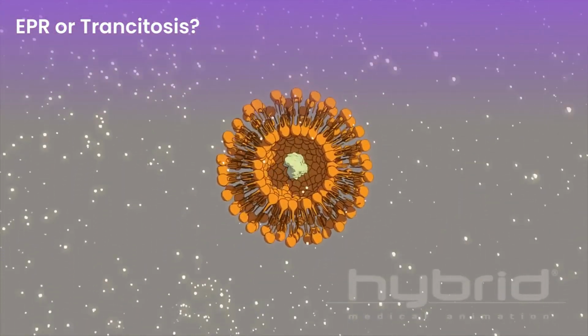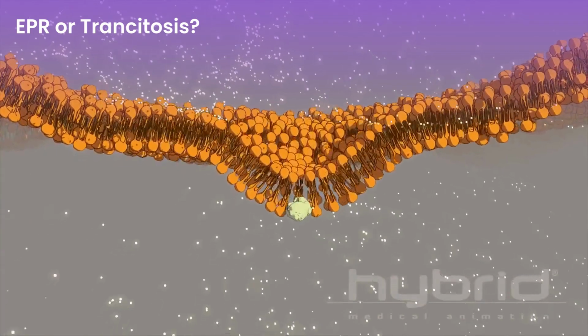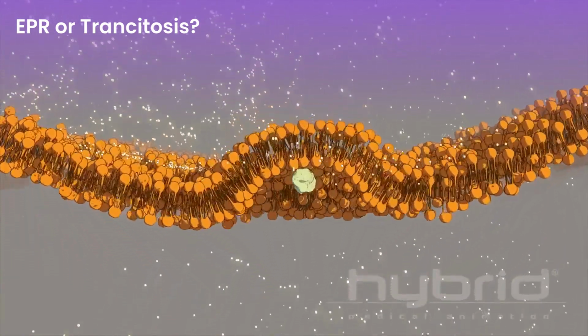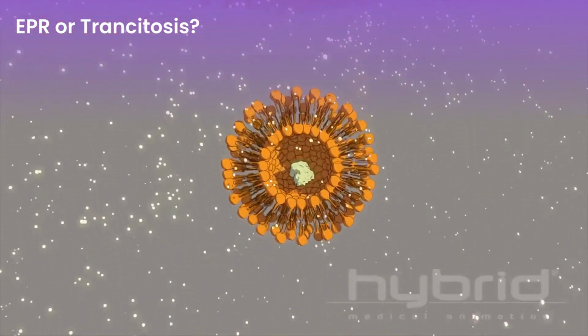And also, it is very interesting to mention that in most cases, this is not the EPR effect. We have some other methods for entering the nanoparticles inside the tumors, for example, transendothelial entry into the tumors. The EPR effect is not the only method by which nanoparticles or drugs enter the tumor.